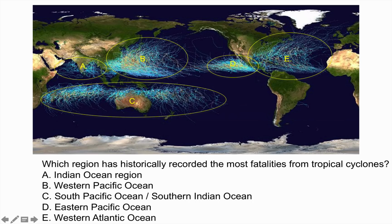Okay, here's a quick question for you. I've got 5 regions labeled. Which region has historically recorded the most fatalities, the most deaths from tropical cyclones? Is it the Indian Ocean, the Western Pacific Ocean, the South Pacific Ocean or the Southern Indian Ocean, that would be C, the Eastern Pacific Ocean over there by Mexico, or the Western Atlantic? Take a moment and think about it.